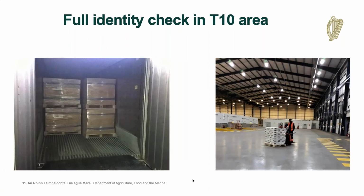In T10 in Dublin Port, containers can be opened and the contents are checked to see if they correspond to what's on the health cert. This is a lengthier process than a seal check in T7. Therefore, it's important to ensure that containers or trailers have a seal applied and that this information is given in the health cert. If the checks are satisfactory, the SHED-P is validated. In the case of checks being unsatisfactory, consignments may be rejected, and following a rejection, they can either return to the third country or be destroyed.